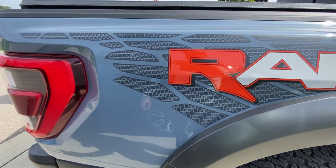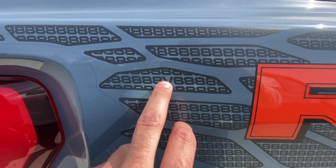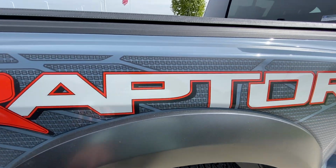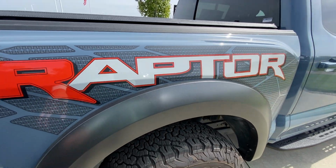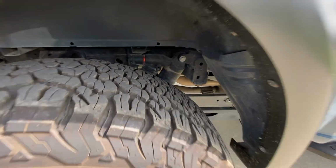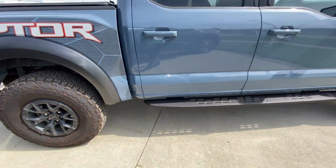I think somewhere in the decals they've got the V. Yep, there it is right there. It's hilarious. The V8. I don't know if you've seen this or not. No. So these are Raptor R specific, okay. V8 with the little 8s. Cool. Yeah, suspension's all the same, I believe, as the standard 37 package.